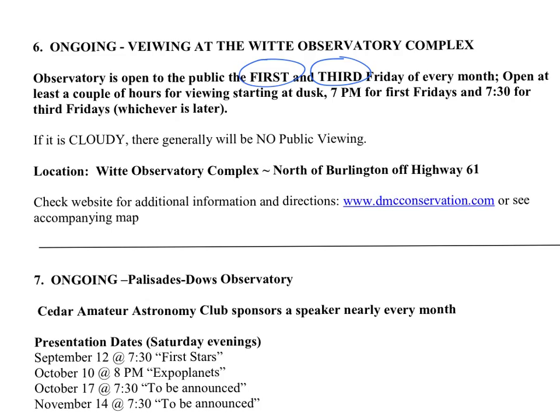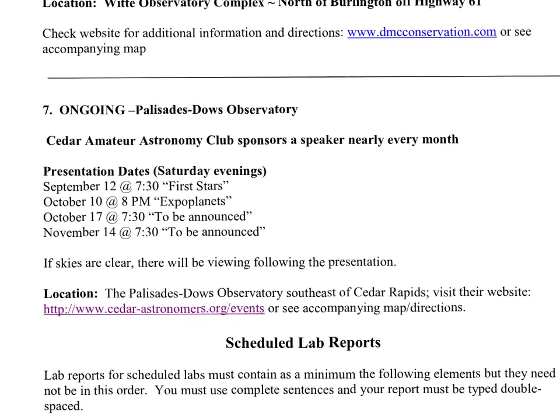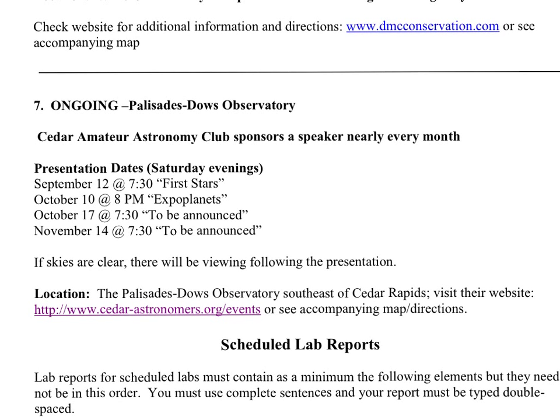So the last one is another observatory complex, and I've been here once. It was wonderful. Actually, it'd be a little bit of a road trip. It is the Palisades Dows Observatory, and it's run by the Cedar Rapids Astronomy Club, and it's an awesome observatory. Notice that regardless of sky cover, they do have some ongoing lecturers, which are just outstanding.